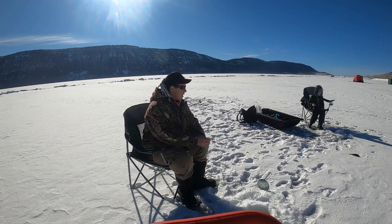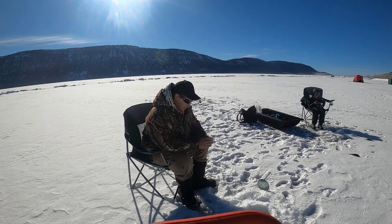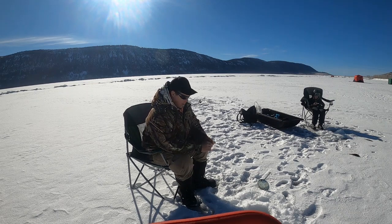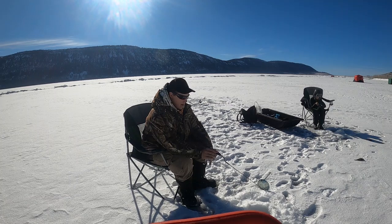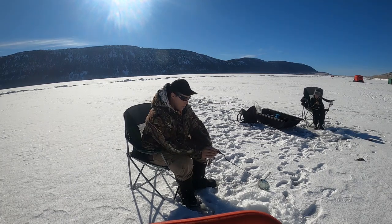And nice, squirrel. Once you find them, it's easy to catch them. You can catch them on almost anything. I've caught them on every bait you can imagine. But the thing that helps the most is something small that they can get their mouth on. You'll get fewer misses that way. But it changes all the time. Right now, it's still showing they're on the bottom.